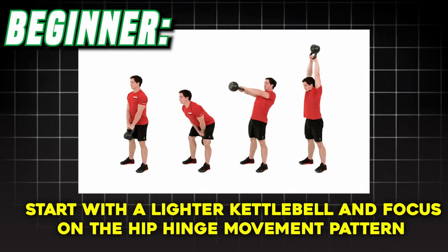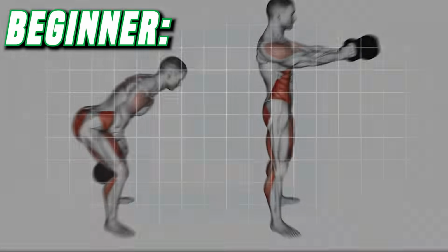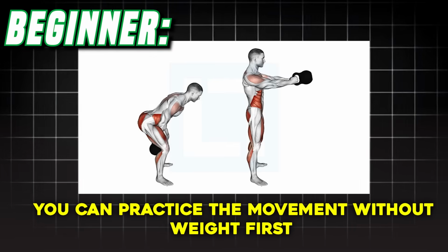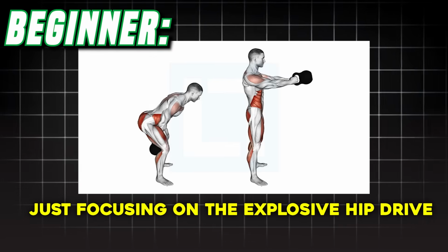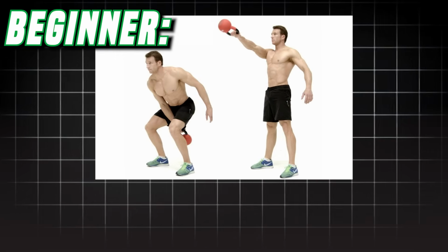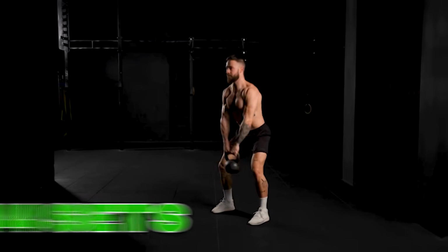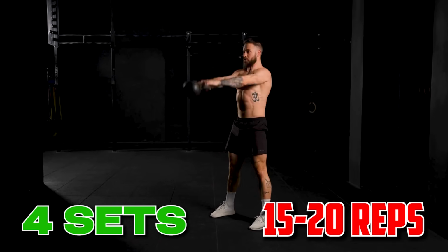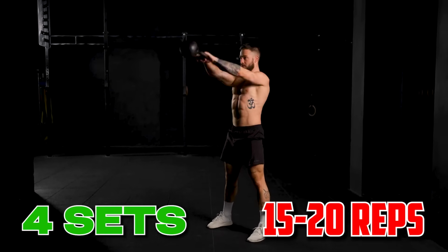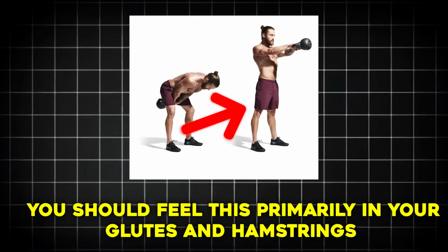Beginner option. Start with a lighter kettlebell and focus on the hip hinge movement pattern. You can practice the movement without weight first, just focusing on the explosive hip drive. If you feel it in your lower back instead of your glutes, try glute bridges as an activation exercise before swinging. Do 4 sets of 15 to 20 reps with a weight that challenges you while maintaining perfect form. You should feel this primarily in your glutes and hamstrings.